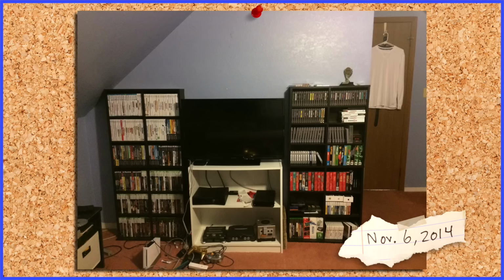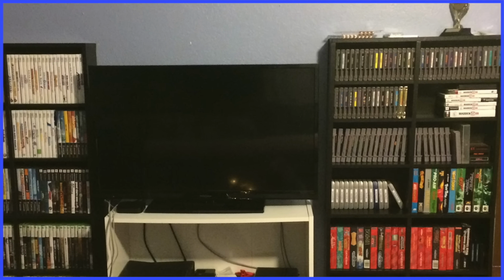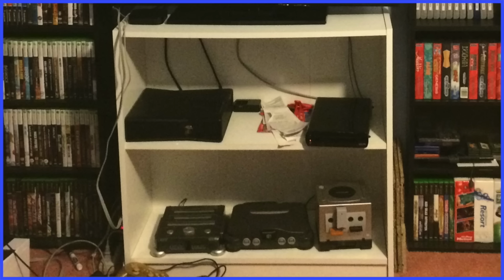I bought another cheap media shelf. This was a setup I could get behind. It was so balanced, two shelves between the TV and game consoles. Sure, this bookshelf never really screamed, "Put an Xbox in me," but it did the job.